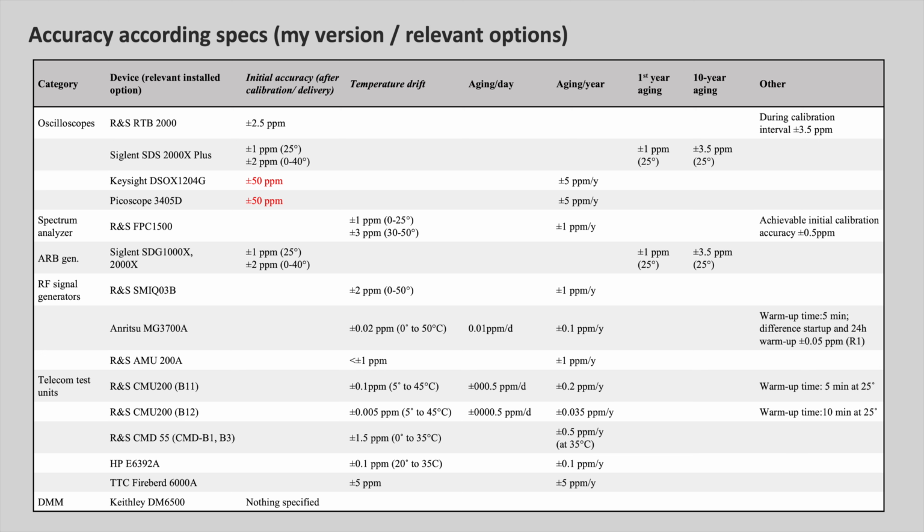Aging is sometimes provided as aging per year, sometimes aging per day, but some just provide the accuracy after 1 year and after 10 years, for example. I'm not going to go into great detail looking at all the devices, but I want to note that it is quite diverse, and the more precise, accurate devices have better oscillators. This table also refers to the specific version or options that I have installed in the ones in my lab. So in that case, I'm mentioning it in the second column here.